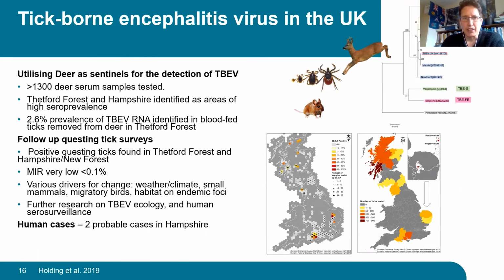We were able to identify high seroprevalence of tick-borne flavivirus in some parts of the country, in areas where there wasn't endemic transmission of a similar virus that occurs between sheep and grouse. And that led us to identify parts of Thetford Forest and parts of Hampshire and the New Forest as potentially areas where there might be local endemic transmission of tick-borne encephalitis virus.